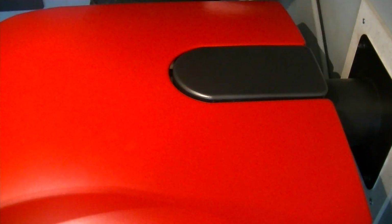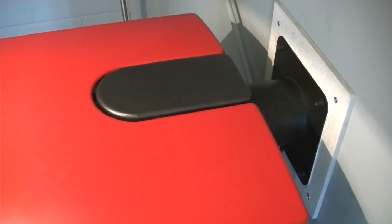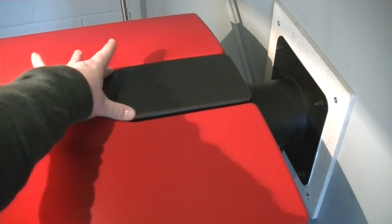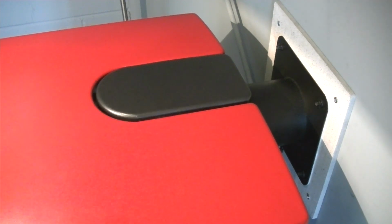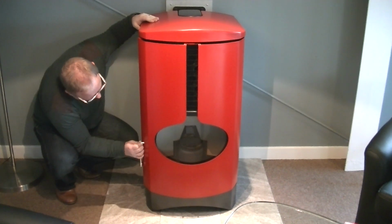The Ariterm stove itself doesn't rely on conventional flue systems. In actual fact, it comes with an inbuilt balanced flue system which can be ejected through any external wall. However, if a standard flue is required, they can be simply attached using the blanking plate at the top.